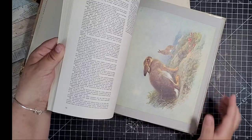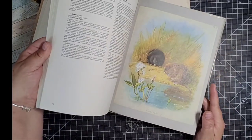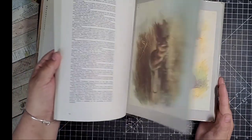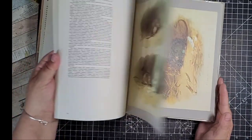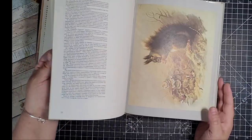Rabbits. Yeah, you could cut around these, couldn't you? I'll have to have a think and see if there's any way I could make envelopes or anything with them. So it's really lovely images.